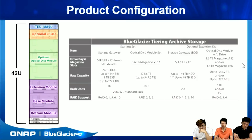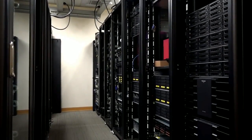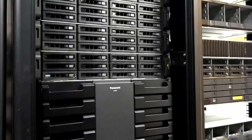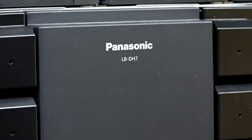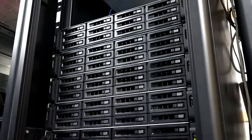And then we'll have a video clip. While we are introducing the BlueGlacier, we happen to have one set of the BlueGlacier in our second floor server room. So let's play the video and take a look. In this video clip, you can see BlueGlacier deployed in an enterprise server room setting. On the top is the QNAP TS1885U, and this is the Panasonic optical module, with JBOD.